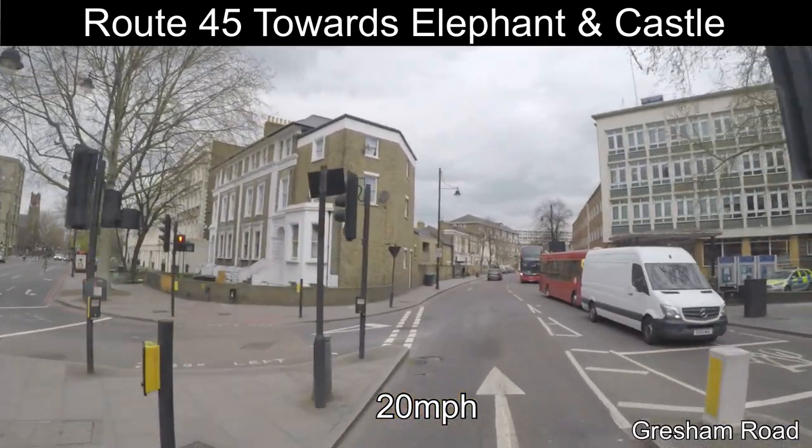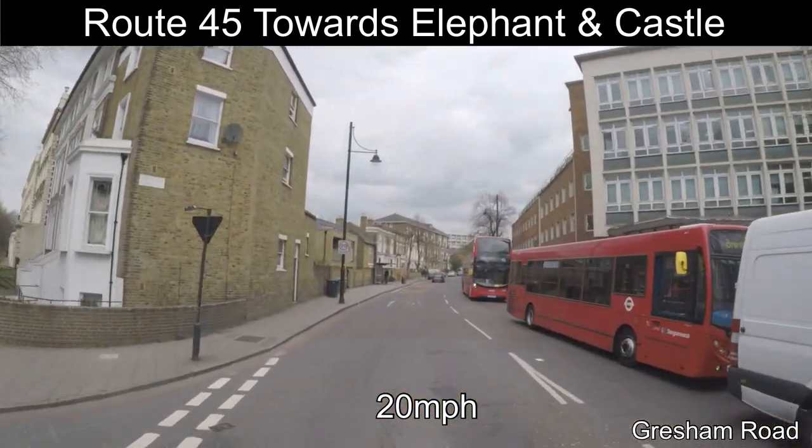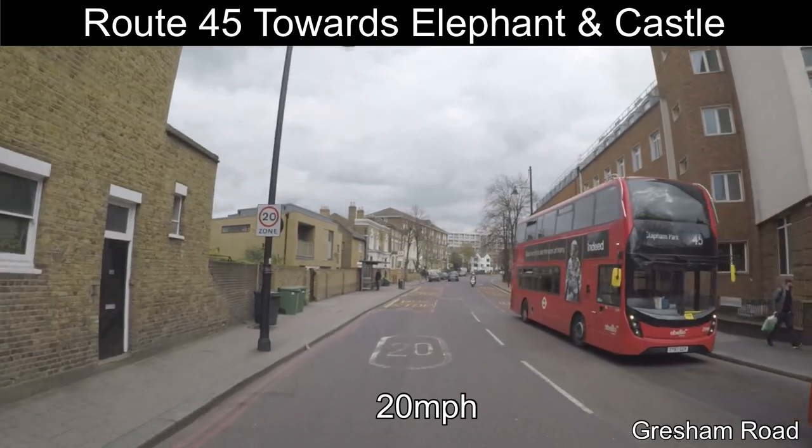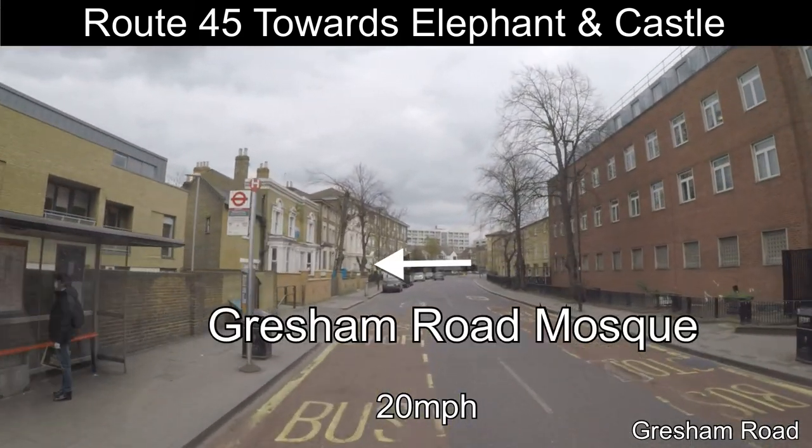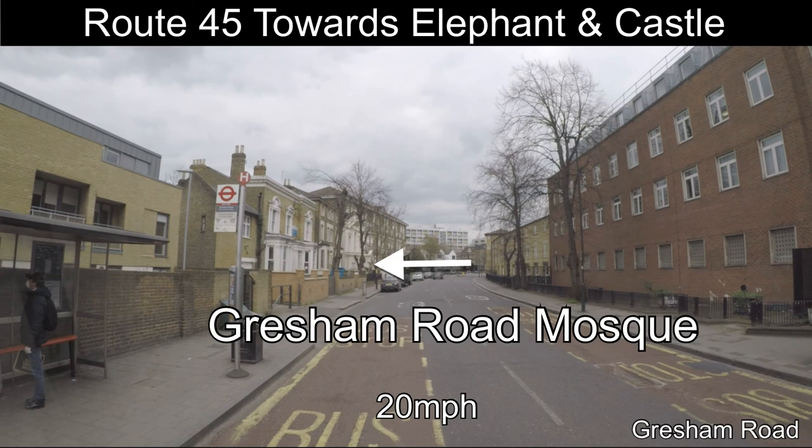On passing or stopping at a bus stop along Gresham Road, be aware of pedestrians walking across the road in front of your bus or from a bus on the opposite side of the road. When the mosque is open, there will be lots of people walking across the road. But the main problem is vehicles double parking. Drive with care.